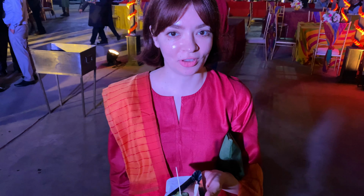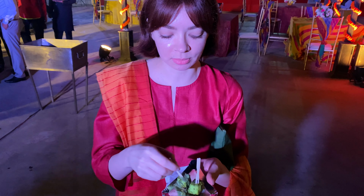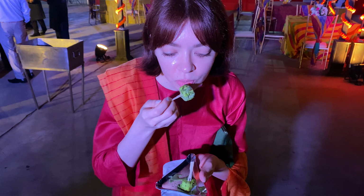Outside to check out the buffet, and they are just starting things out, so only a couple of dishes are prepared. So there was this nice server who gave us some paneer, I think, and mint sauce, and we are starving, so I'm going to taste that.